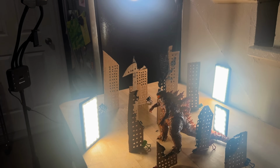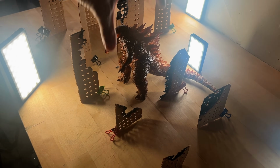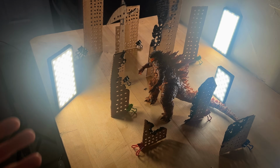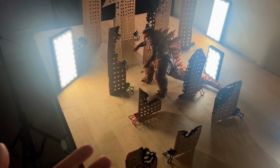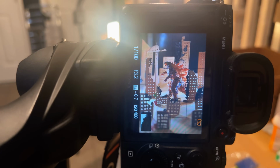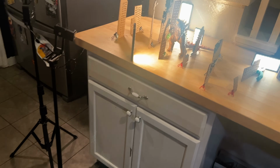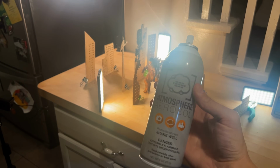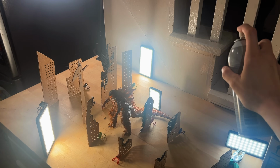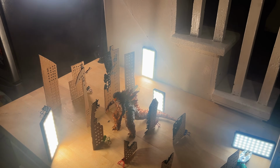I really just kind of made the lighting focus on Godzilla, and that's it, and then hopefully have some of the lights kind of fall through and pass through the little squares, and I think that is kind of working in camera too, which is pretty cool. So I'm probably gonna take a couple of shots, one of them using some atmosphere aerosol, just to get a little bit of, you know, smoke, fog kind of thing going on.